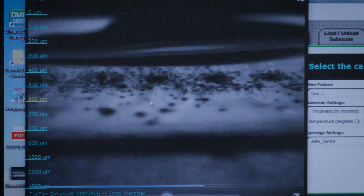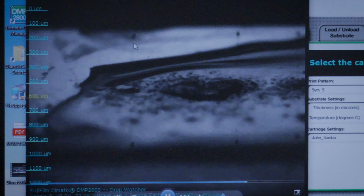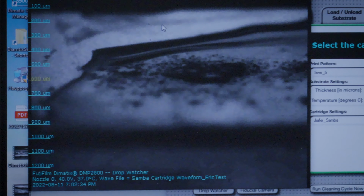The other advantage that people don't talk about much is also safety. We don't have a lot of people spraying, and then you have all these nanoparticles floating around. We only have one drop at a time. So it's also safer for all the students that work in the lab.